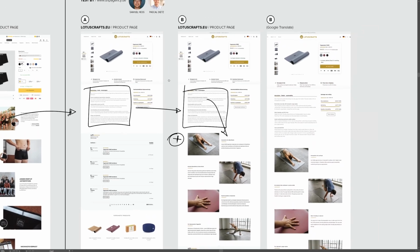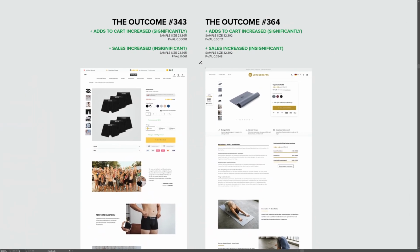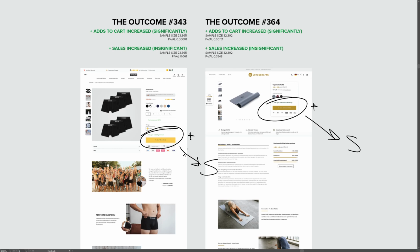And when they tested this, I can share some of the outcomes. So both experiments had a positive and significant increase to adds to cart, that initial step. And further down the road, in terms of sales, actual transactions, people finishing the funnel, going through these steps and paying for the particular product, both tests also had a positive increase to sales. In the Snocks example, it was almost significant. In the Lotuscraft example, it wasn't significant.